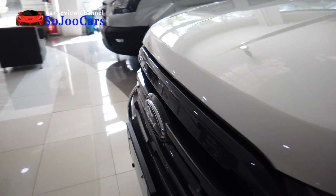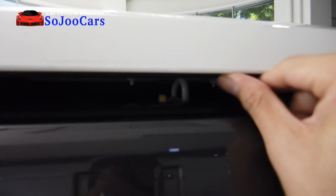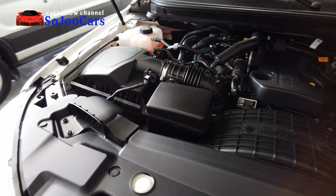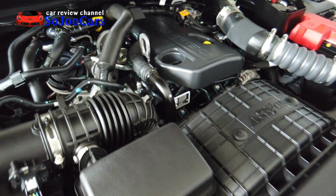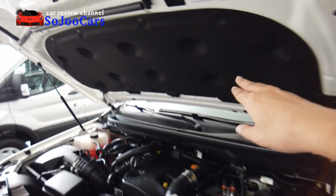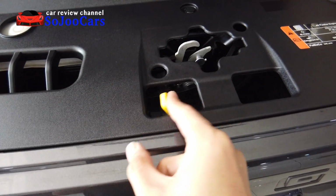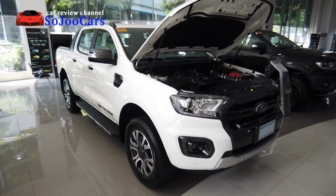So the engine bay is very easy to access, and you have this yellow there. Do you see it? The yellow. You just have to push it to the left and just use your one hand to put it up. Here you go. The Biturbo 2.0 liter engine. 500 newton meters of torque. It's also insulated. You have our hydraulics, the battery. This is the one. You have to do it like that. So this is how it looks like.